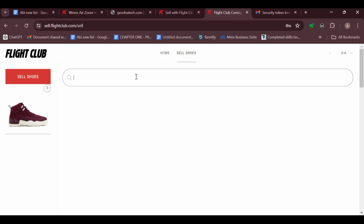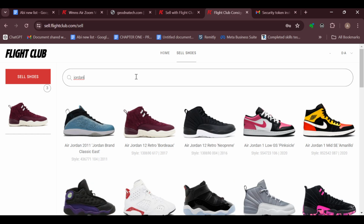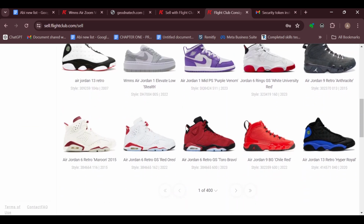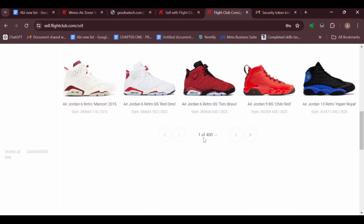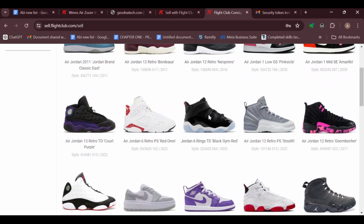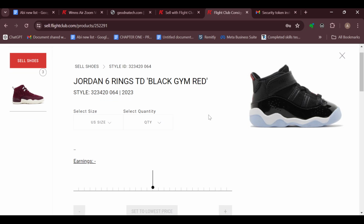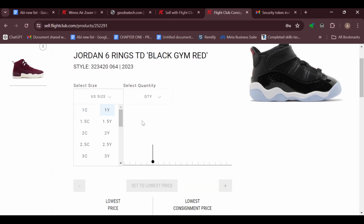What brand exactly? Is it Jordan? Is it Nike? What kind of shoes are you trying to sell? For me, I want to work with Jordan, so I will select Jordan, and then you can see different kinds of Jordan products. You can see we have about 400 searches here. So you can go ahead and select the one you would like to sell. For me, I would go for Jordan 6 Rings, and then you'll be taken to the next page where you'll be asked to choose a shoe size.